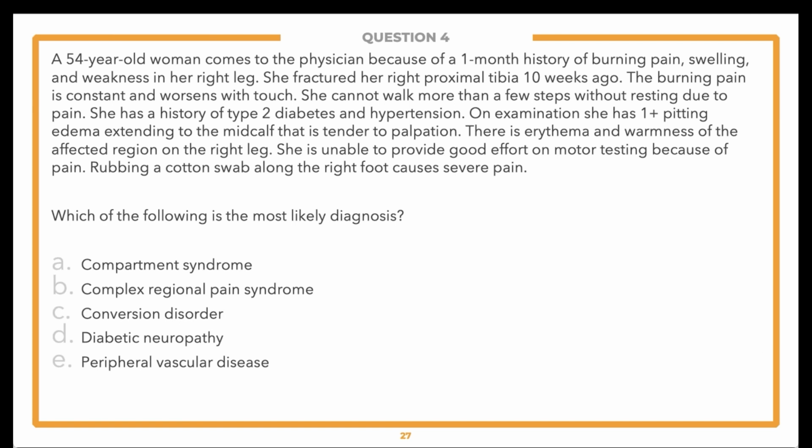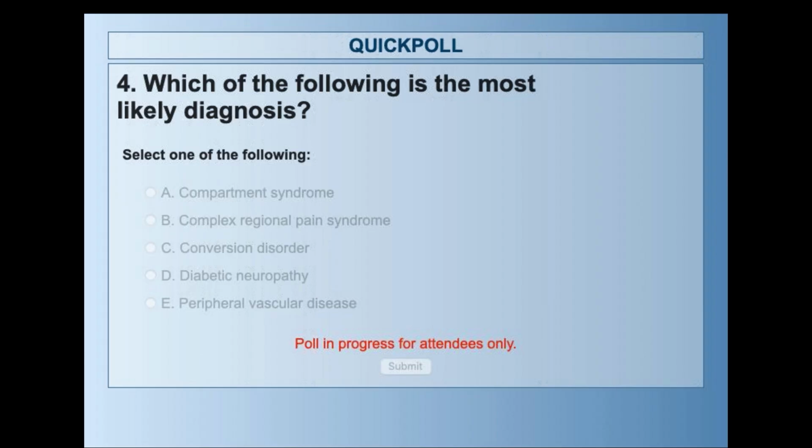But in this question, the fact is, the patient broke her leg, proximal tibia, 10 weeks ago, and now is having this burning, severe pain that can't really be explained by what's causing this. And even light touch is causing severe pain. So let's throw out the options, and I want you guys to give your best shot. Even if you're not sure, just go ahead and shoot. Okay, you've got your instructions. Go ahead. You've got 5 diagnoses to choose from. Some or all of them could be plausible.